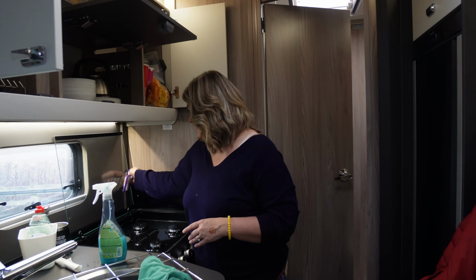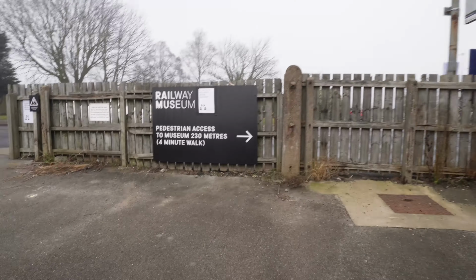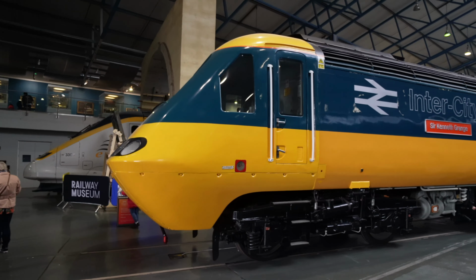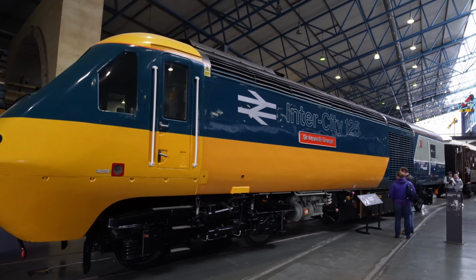So after breakfast, we drove into town, parked in the Railway Museum car park and headed straight into the museum. One of our absolute favourite things to do when we're in York is to visit the Railway Museum. It is a great free day out. All you have to pay is £10 for the parking, and that's all day. And it's not far, it's just up the road. It's so close to getting into York as well.